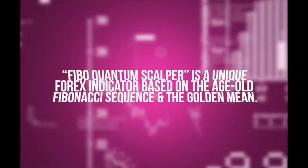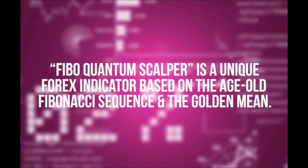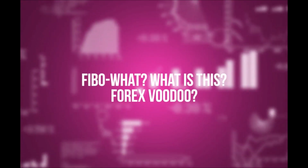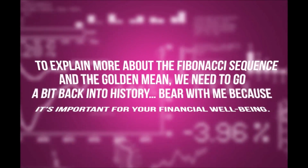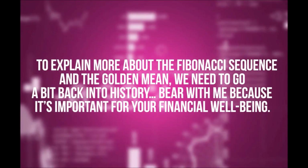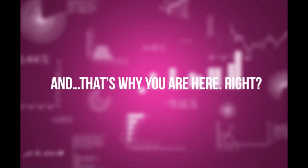Let's start. Fibo Quantum Scalper is a unique Forex indicator based on the age-old Fibonacci sequence and the golden mean. Fibo what? What is this? Forex voodoo? No magic of any kind here. To explain more about the Fibonacci sequence and the golden mean, we need to go a bit back into history. Bear with me, because it's important for your financial well-being. And that's why you're here, right?